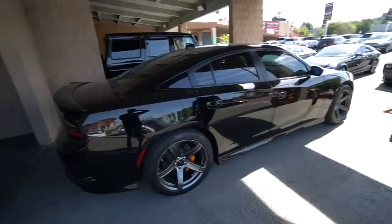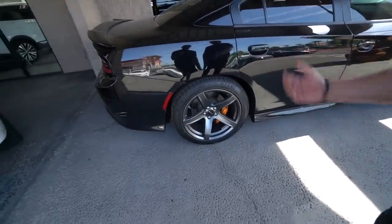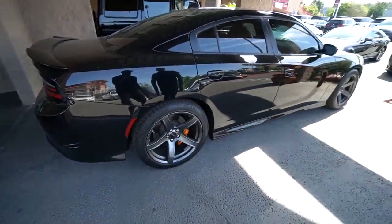The paint, obviously black, is going to be a little swirled, but I think we can get that paint corrected and ceramic coated, so it shouldn't be too much of an issue. There's some minor stuff like this wearing off, and some scratches. But the fender wells don't have all the rubber built up. You can kind of feel it inside. So whoever had it took pretty decent care of it.